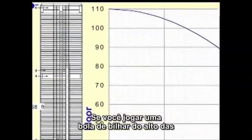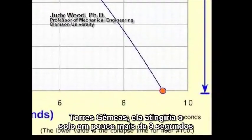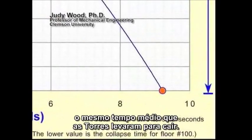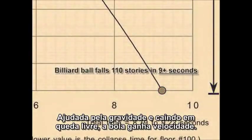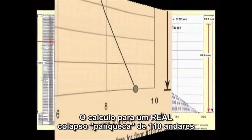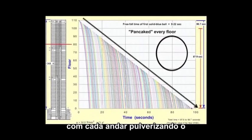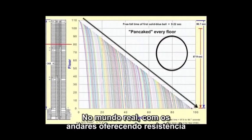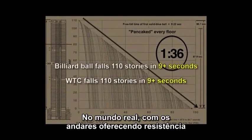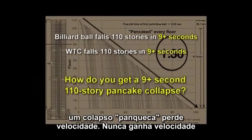If you were to drop a billiard ball from the top of the Twin Towers, it would hit the ground in just over 9 seconds, the average time it took for the towers to fall. Helped by gravity and falling through air, the ball will gain speed. The calculation for a pure pancake collapse of 110 stories, with each floor pulverizing to get out of the way, is 96 seconds. In the real world, with the floors creating resistance, a pancake collapse would lose speed. Never would it gain speed.